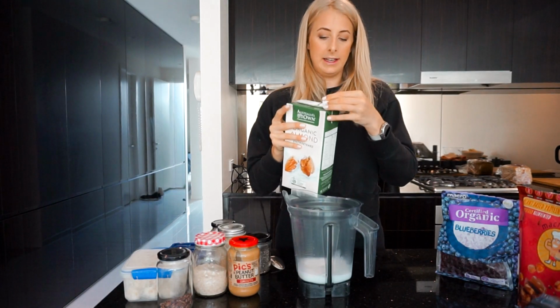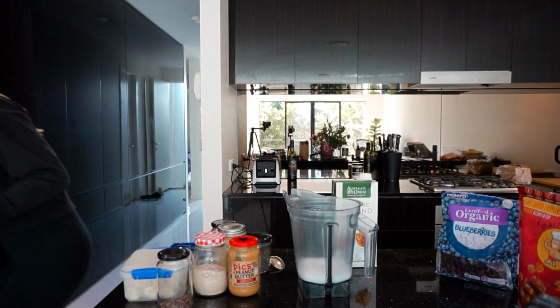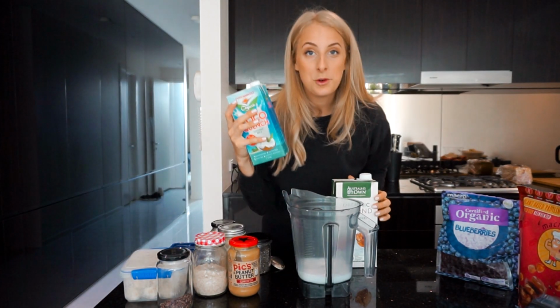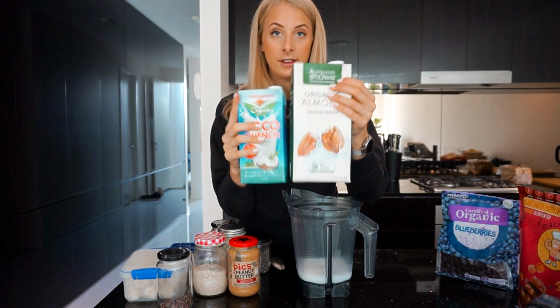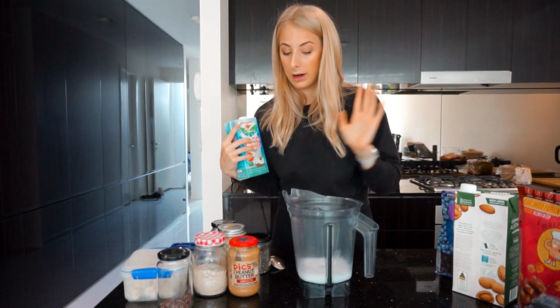Also, is this not the funniest sized almond milk you've ever seen? Like, let me just grab a normal size. Okay, this is a normal sized almond milk, or like milk carton. This is this jumbo one I found in Woolies, and I'm totally here for it. I just love weird shaped products.